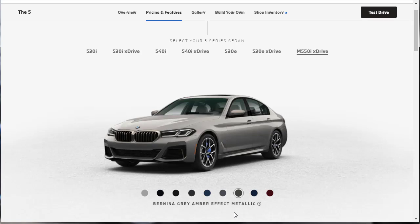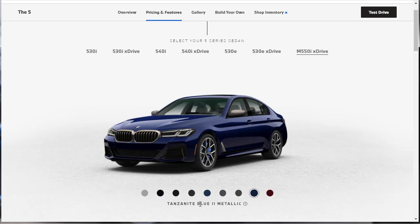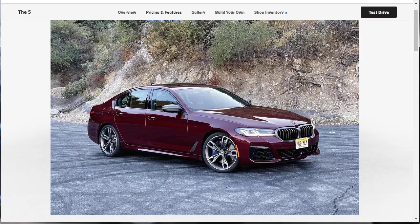That is a mouthful, and that makes no sense. What a name. And then we have the Tanzanite Blue II Metallic color. And then we have that Aventurin Red. Doesn't look good here, but in this photo right here, it looks really nice.